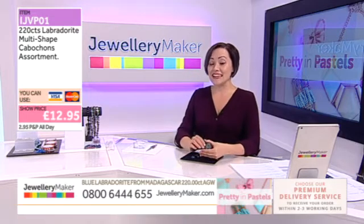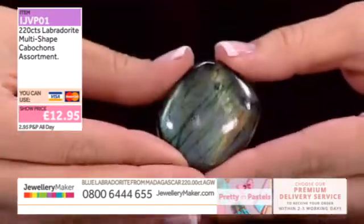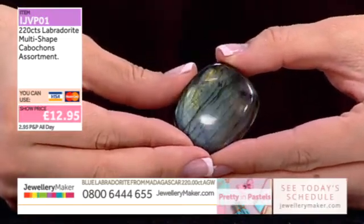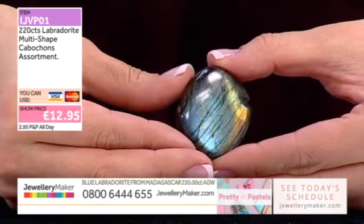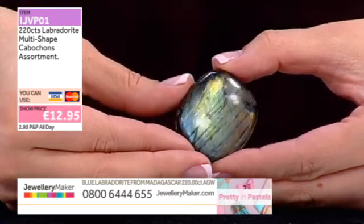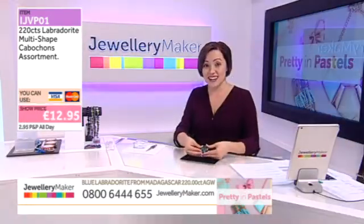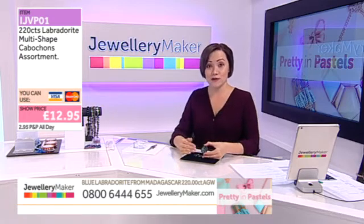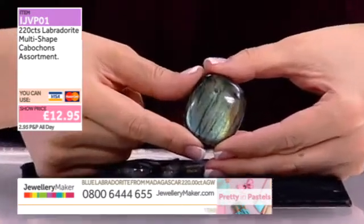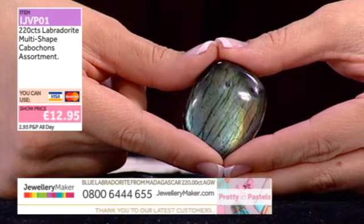I think the thing that I need to point out is just because we are showing you fantastic labradorite right now doesn't mean that it will always be around. I can think back a couple of years when the labradorite that we had set into jewellery was quite grey, quite dull. You really had to work to get it in the right angle, in the right light, to get that labradorescence to come through. I don't have to do anything. I don't have to move. Stock still. Look at that. Amazing.